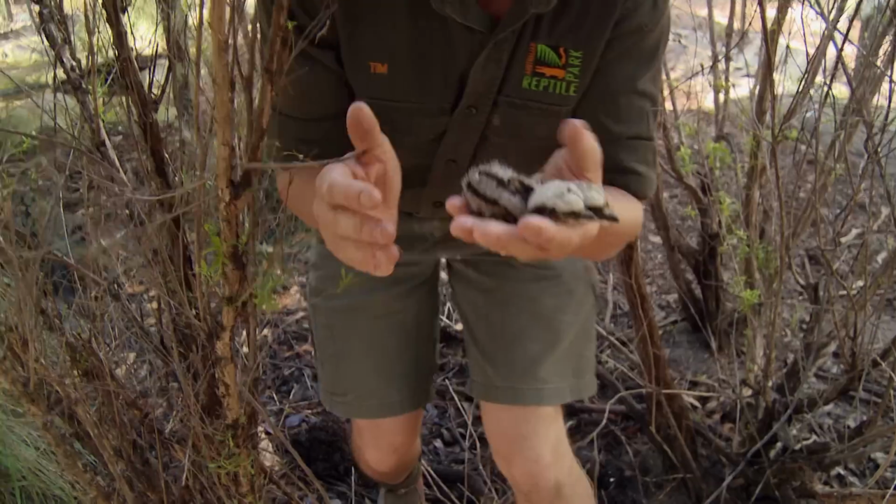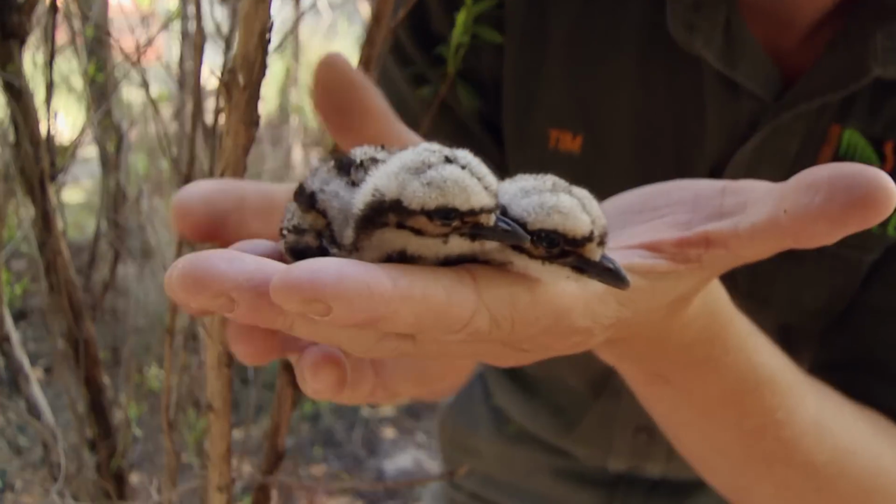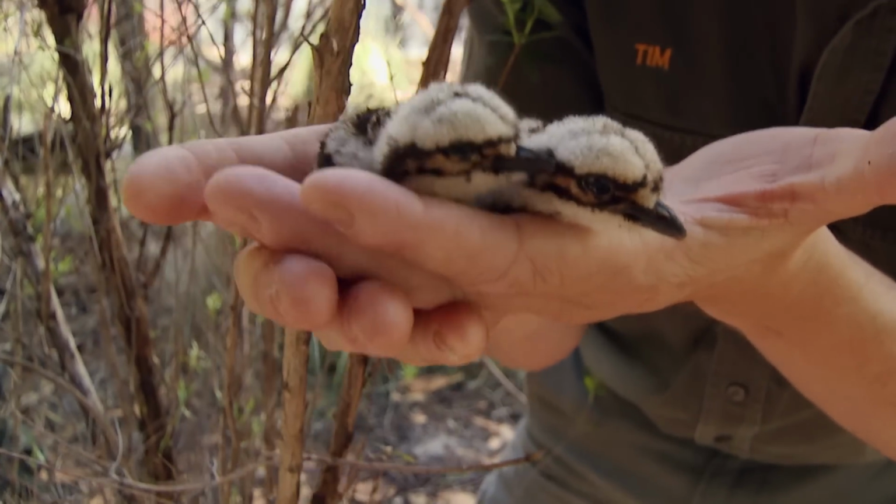Wow. And there's two little curlew chicks. Have you ever seen anything as beautiful as that? It's pretty sad, but it's just something that's got to happen.